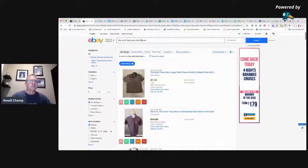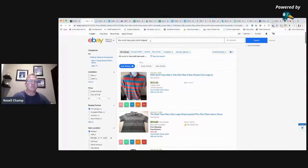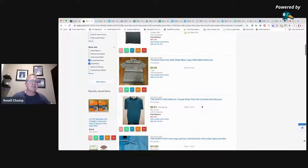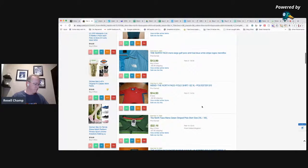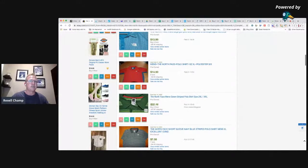We could try to change it to striped and see if that makes a difference. 15 plus shipping. So it looks like we're going to be in that $15 to $20 range. I like to sell things for at least $19.99 if possible. Now, one thing I don't see on this, the way it's folded, it may still be on there, is that nice North Face logo, like you can see right here on this blue shirt. Oh, here it is right here.